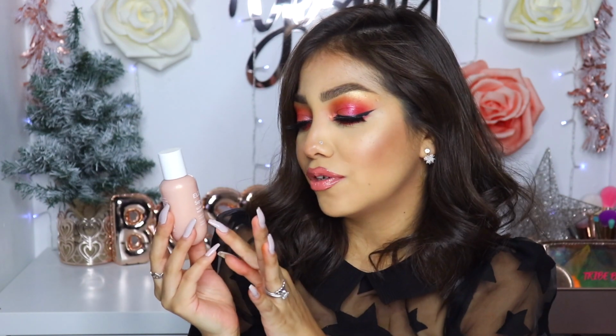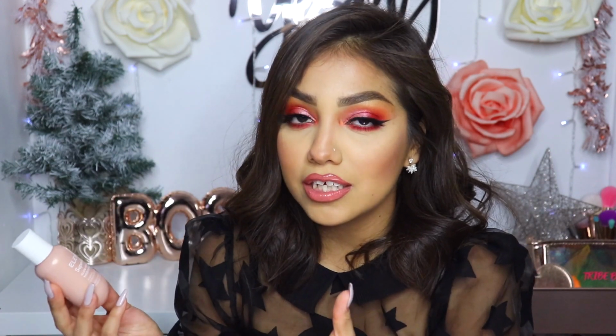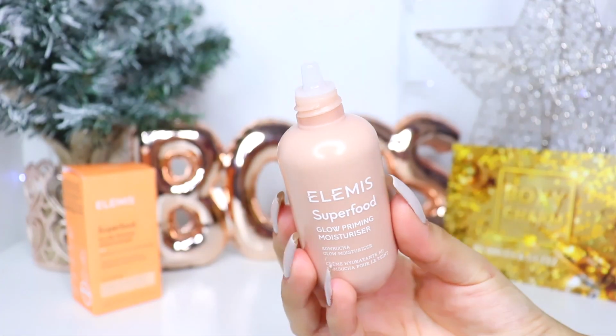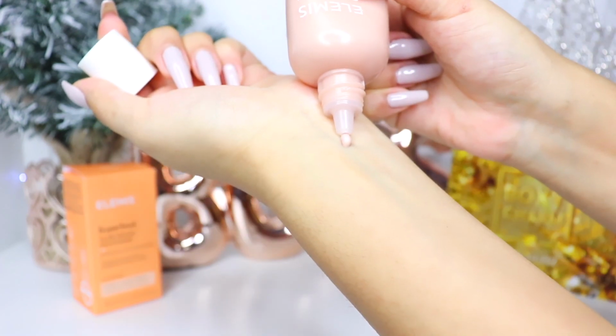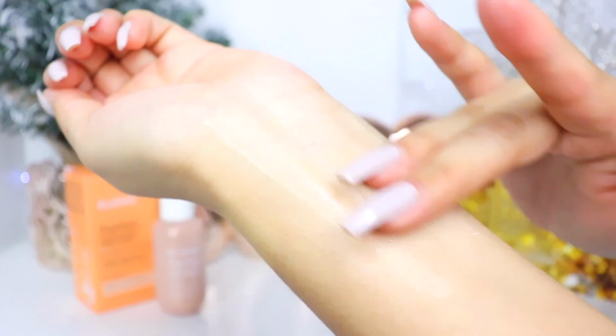I'm actually scared of drinking kombucha because I've heard reviews where when people drink kombucha, it makes them break out like crazy. So I don't drink kombucha, but it comes in the moisturizer, so we're gonna test that out. Hopefully I don't break out. It's a squeezy bottle. You just squeeze the product out. It's pearlescent. When you rub it on your skin, it looks like a natural glow. Not oily, a natural glow.